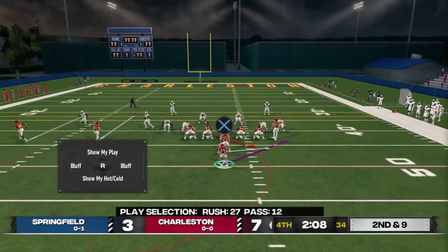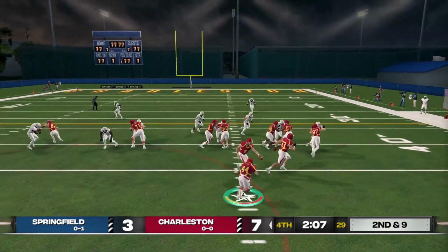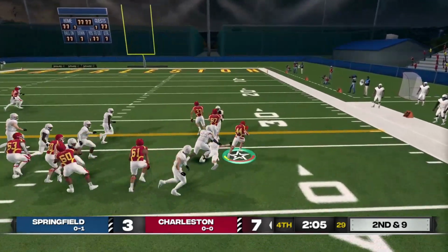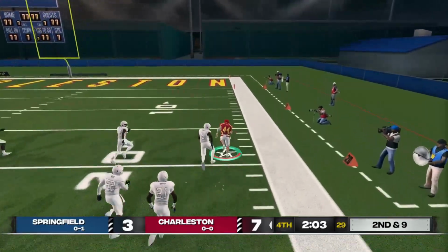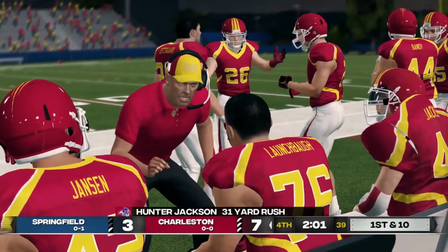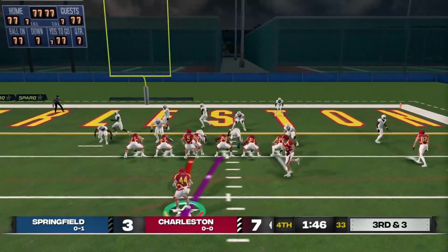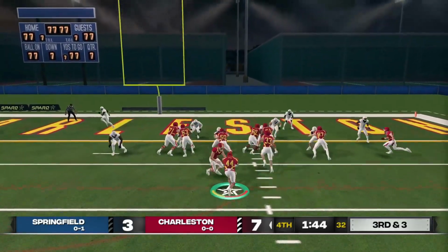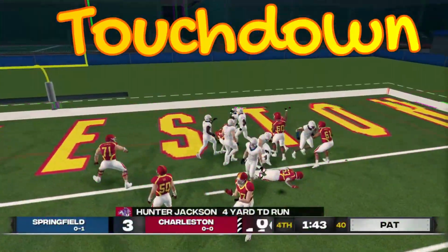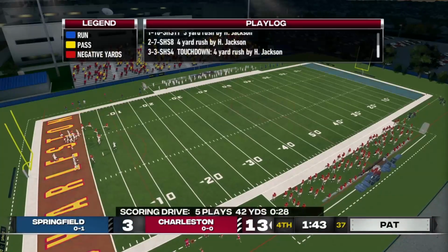After some penalties set us back a little bit on this drive, it is 2nd and 9. Once again, it's going to be Jackson on the halfback stretch here. He's going to juke to the inside, make a man miss, go 31 yards, and set the Trojans up inside the red zone to try and punch this in and seal the deal. 3rd and 3 now from about the 4-yard line. There's nothing to do other than give the ball to Jackson, get out of his way as he bowls over some defenders and scores again.